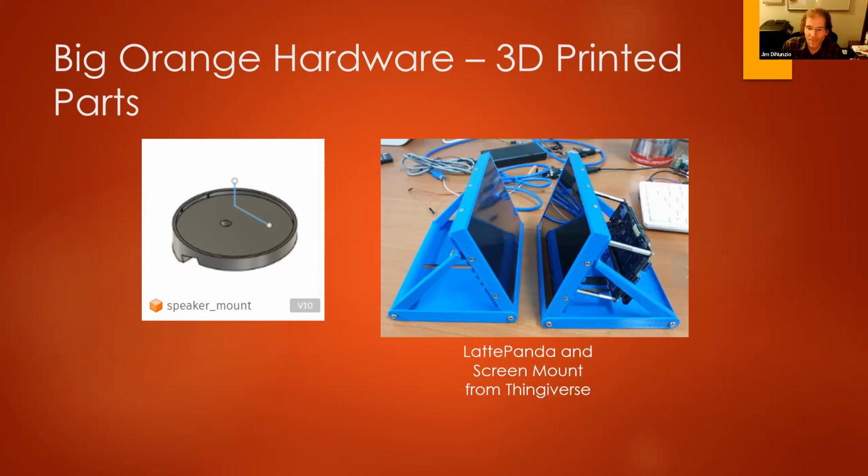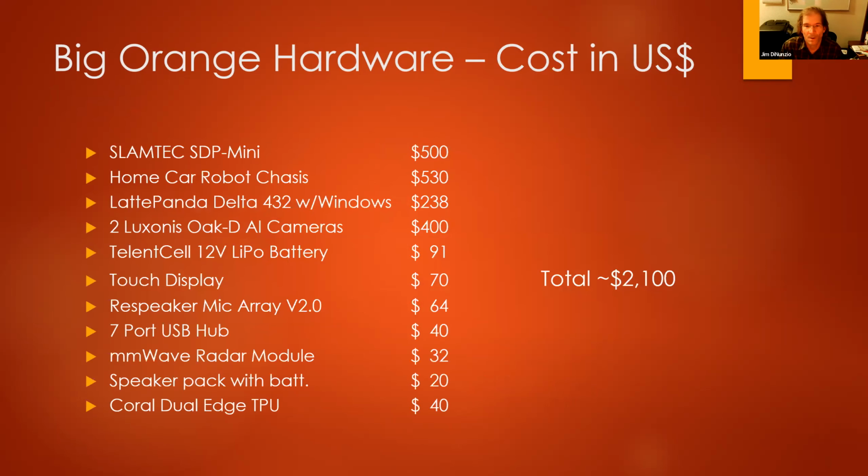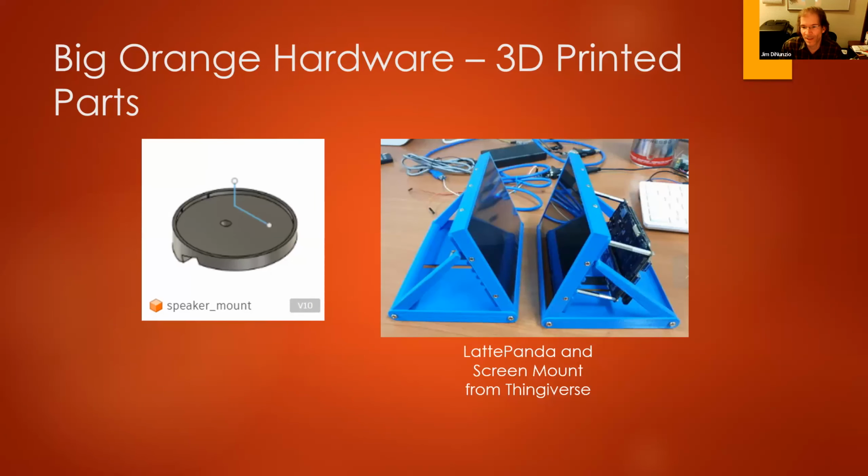And this LattePanda screen mount was from Thingiverse entirely, so I didn't have to do anything for that one, just print it. And that's why I adopted that design, as Tim might say, kind of an awkward screen with a PC hanging off the back of it, but it worked out pretty well.